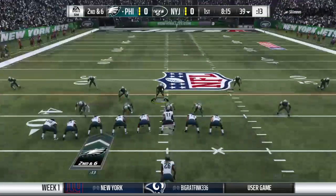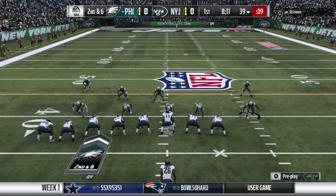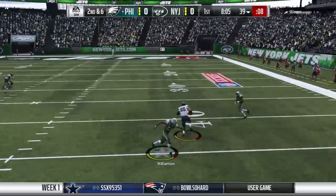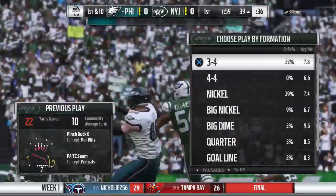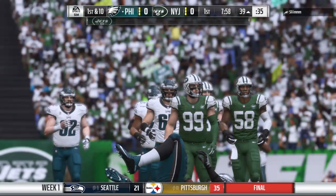They fake the give. Now Wentz rolling to his right. And complete to Zach Ertz. And able to rip off a big chunk of yardage before being dropped inside the 40. A good pickup there, a 22.